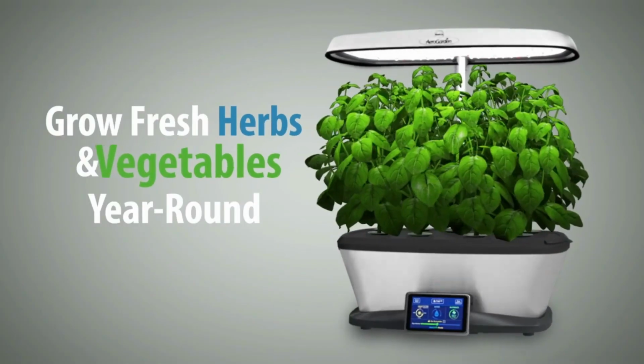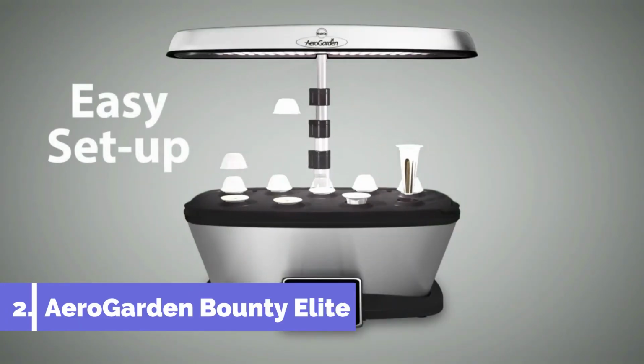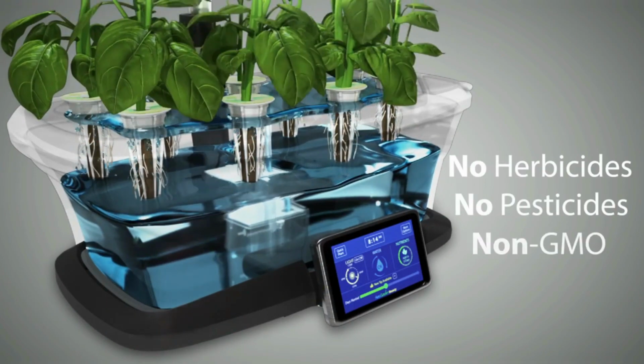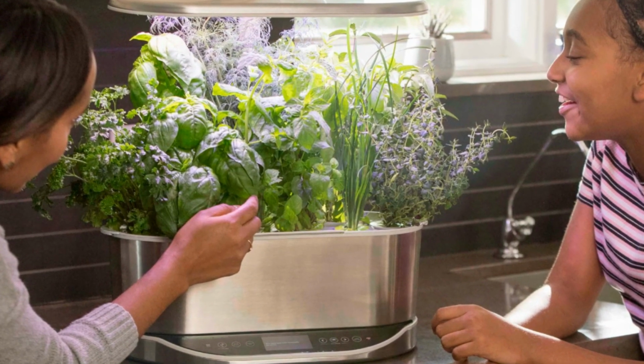Securing the runner-up position on our list is the AeroGarden Bounty Elite, a true pioneer in the world of high-tech indoor gardening. For those who crave control and customization in their gardening, the Bounty Elite offers an unparalleled experience with its cutting-edge features. Let's delve into what makes this garden so special.